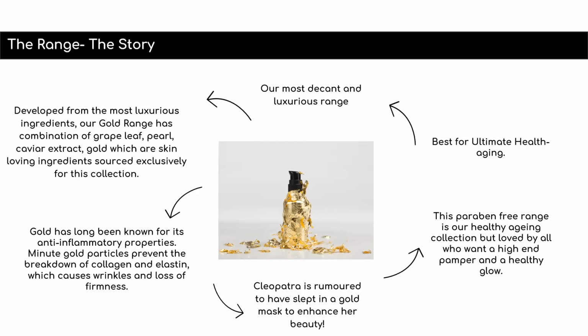It's also really great because you can perform a complete top to toe treatment with this range. So we have everything from face and body. So you can really create a really luxurious gold treatment, maybe add in a glass of champagne, maybe some caviar, oysters if you were kind of going full out.